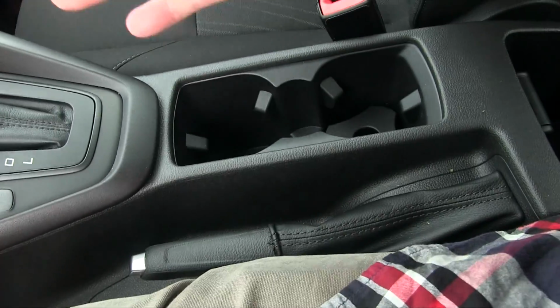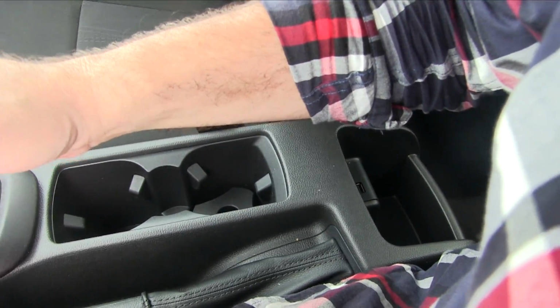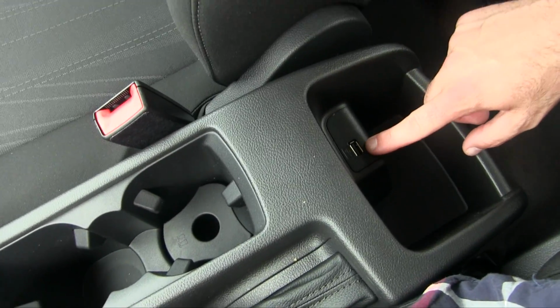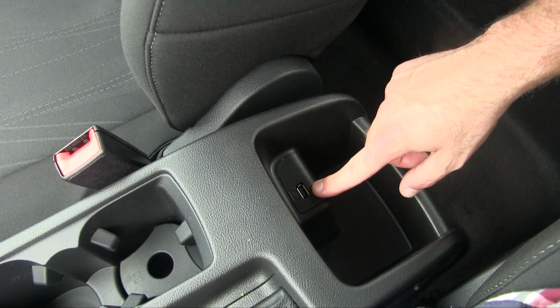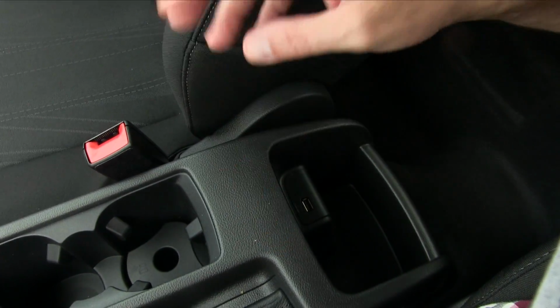E-brake's the same. But we lost the center armrest to rest our arm at. How about that? No center armrest. Still getting a USB here though, where one was on the other car in a sense, but it was in the actual center console.